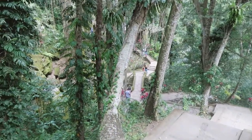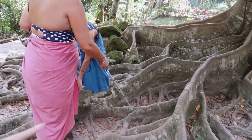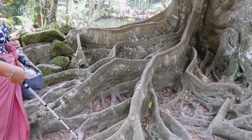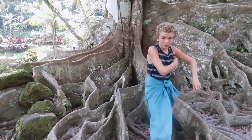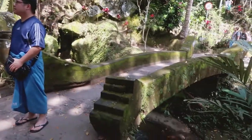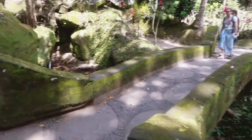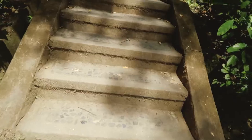Oh, Stephen is a complainer. Trying to show a lot with these roots. That's crazy. Stephen's complaining, having to pose for some more pictures. Let's go. Should we go down those steps or should we go across this bridge? Across the bridge. No, I'll be alright. It's really thin as well. He's trying to scare me.